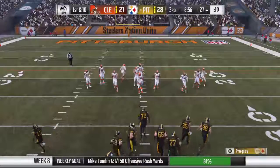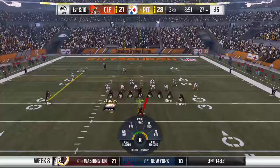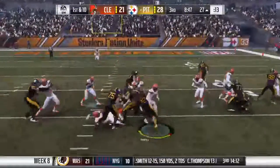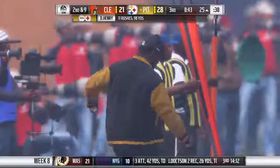That was an excellent job of recognizing the situation. His first read wasn't there. Heck, his second read wasn't there. But he bought himself a little extra time scrambling out of the pocket, got to the sticks, and picked up the first down. Down to the 25.